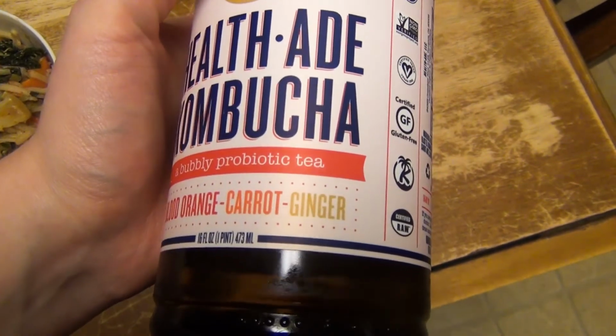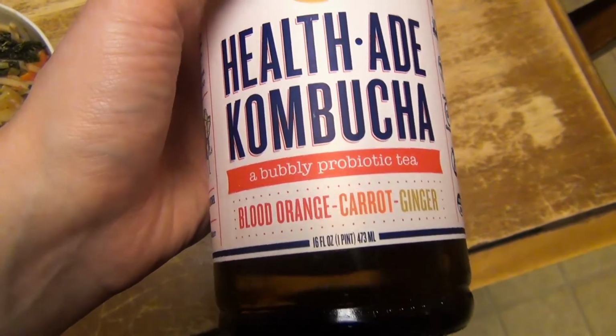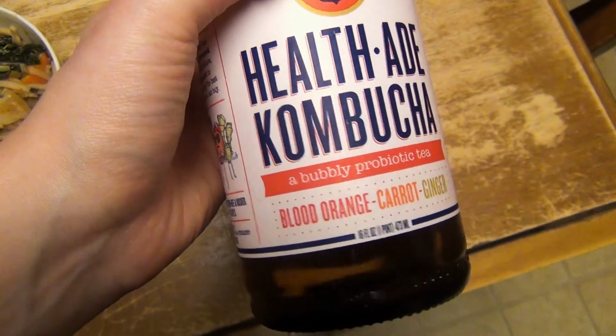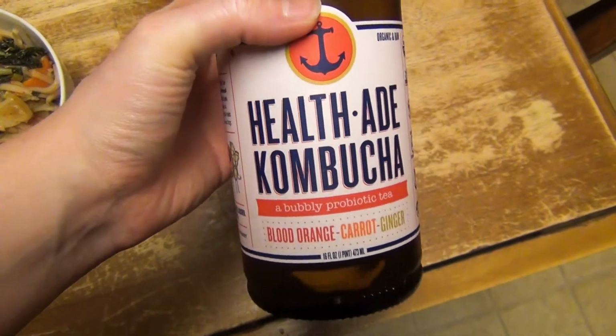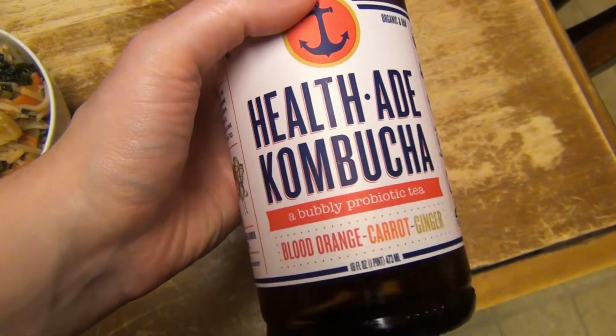It's mostly, you can really taste the ginger. I don't know that I could pick out blood orange and carrot if it wasn't on the label, but they do give it this nice kind of pinky orangey color. It's very faint and light, but I think it looks really pretty. So I won't say that this is one of my top favorite kombuchas, but it's definitely one that I like, and I would buy it again.